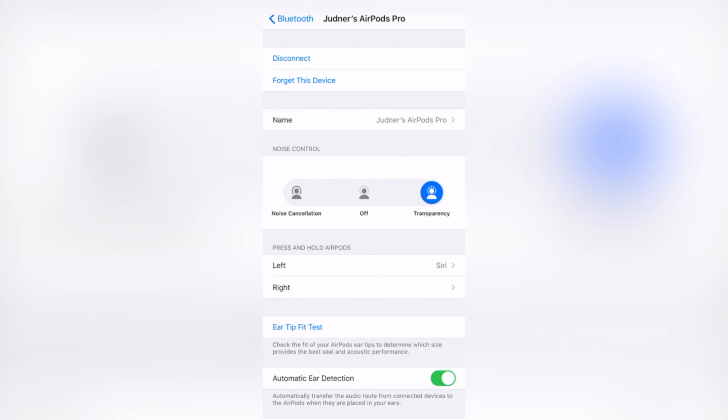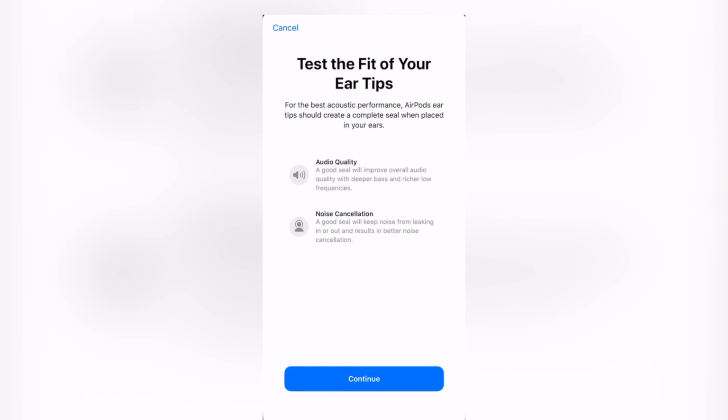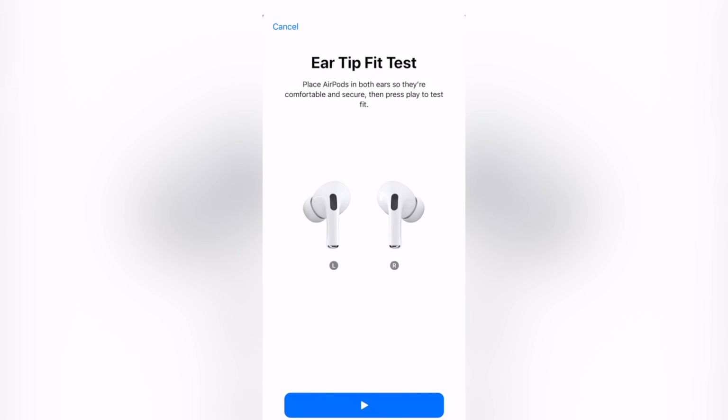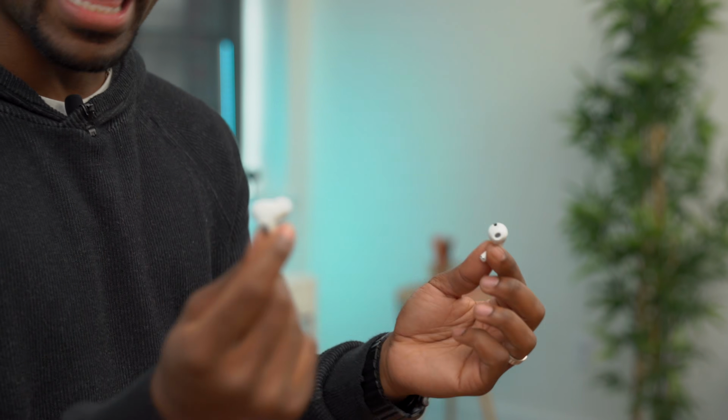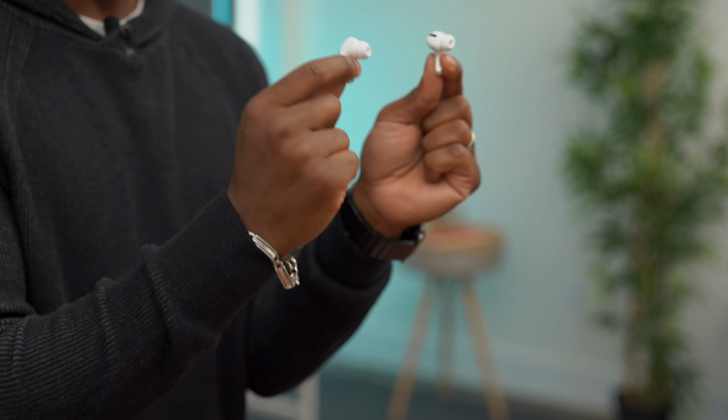And Apple actually created something within the settings of the iPhone to make sure you got a good fit in the ear. So when you go into the settings of the AirPods Pro, you'll notice there's an ear tip fit test. And with this test, you basically get to put the ear tips inside of your ear, and using the sensors on the earbuds it's gonna determine whether or not you have the right fit, or if you need to use one of the included ear tips, whether it's a smaller or a larger one, to get the right fit. So it's pretty clear to see that Apple paid a lot of attention to the comfort and the way these fit in the ear, because if they're not comfortable, you're not going to enjoy them, and it also impacts the sound quality.